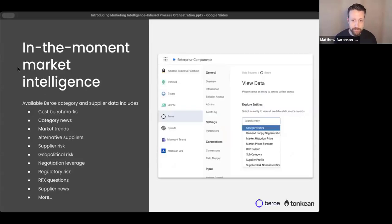This partnership brings in-the-moment access to cost benchmarks for realistic budget alignment, right? Category reviews providing supplier landscape context, market trends informing timing and negotiation strategies, alternative supplier recommendations, comprehensive risk assessments, supplier, geopolitical, regulatory, negotiation leverage insights, category-specific RFX questions. And again, the revolutionary aspect here is not just data access. It is the contextual integration of this really valuable data into workflows. Intelligence appearing exactly when needed, relevant to the specific task at hand.